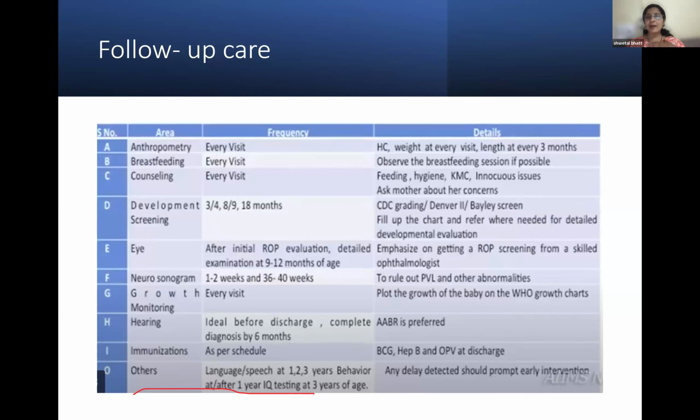I have seen in my own setup, with an experience of the last 24 years, that mothers who are giving exclusive breastfeeding and KMC, their babies have fewer chances of ROP. Their babies have fewer chances of infection. Their babies have fewer chances of PCV transfusion, right? So we have to ensure neurosonogram. We have a protocol for that, growth monitoring, hearing assessment, immunization, and any other things which the babies require according to their morbidity.